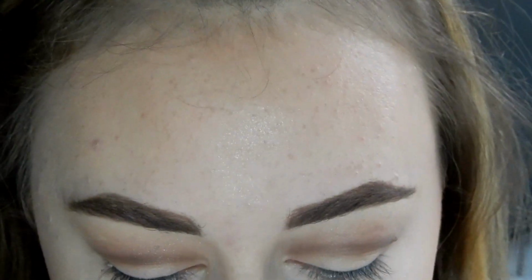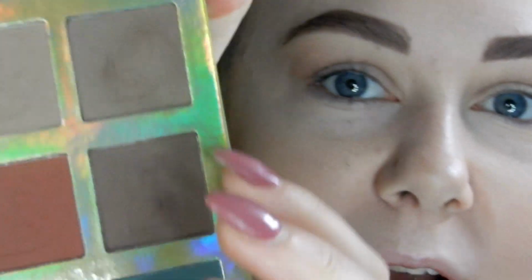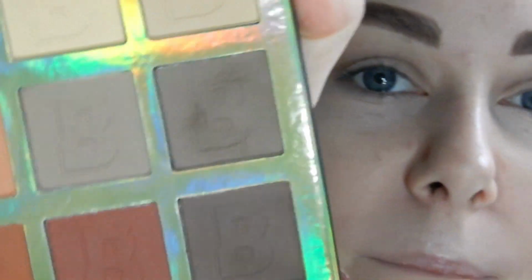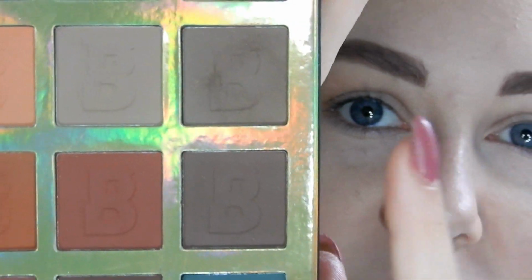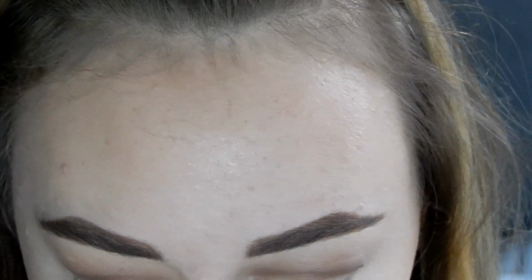So now we're going to go with the crease colour, which is just this one here. Do you see what I mean? You can see a bit of fallout in the pan, but there's not any fallout on my face. But anyway, we're going to go with this colour here. It's slightly darker, and this is the crease colour, so just going in our crease again.